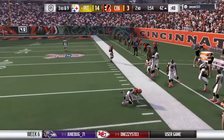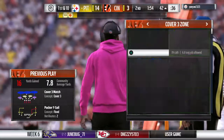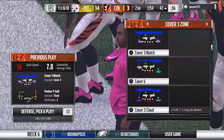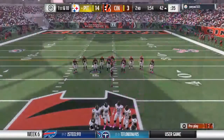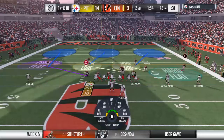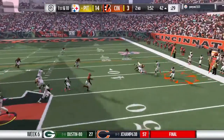Toward the sideline. Did he keep the feet in? Yes, he got them both down, says the side judge. And that's good enough for a first down. And that's how you pick up a first down. Not only does he make the catch, but has enough body control to get his feet down inbounds, toe-tapping and dragging to make sure he gets it done.